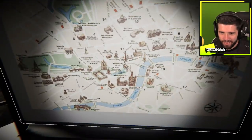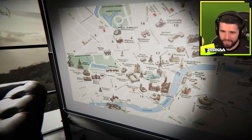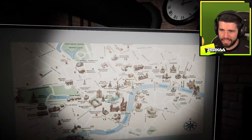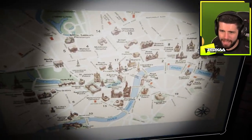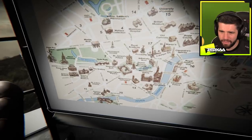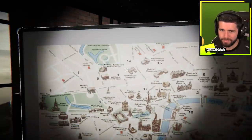Oh wait, so that's not. Why is London here though? We must be. Oh, look out the window. That ain't London. I don't know. Maybe the dude's from London. Yeah, it's a pretty accurate map as well, you know. Pretty good one, yeah. Where's Millwall though? Oh, we're just off the map. Anyway, sorry.